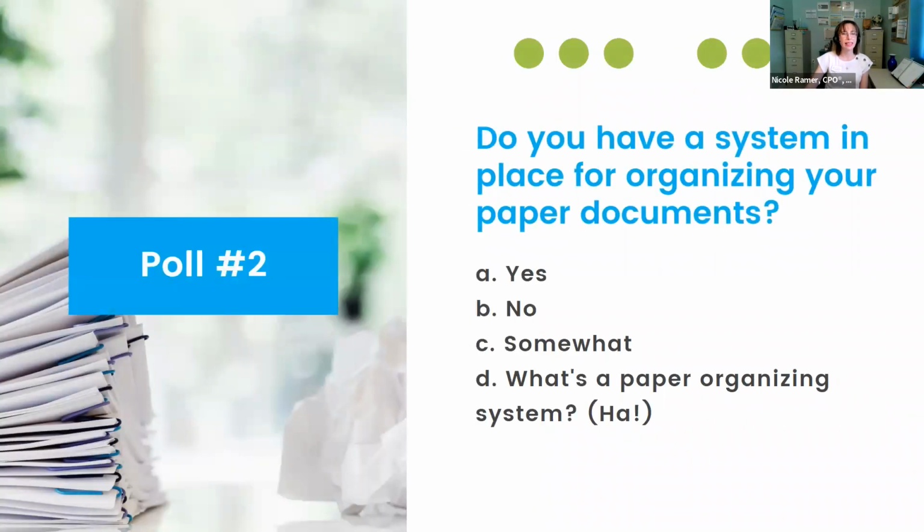Okay, so now tell me, do you have a paper processing system in place? Just tell me yes, no, somewhat, or again, what is a paper organizing system? I'll just give it a couple more seconds. Donna has no formal process. Evelyn says no. Okay. Somewhat is Mary's situation as well as Shirley's. Corinne's as well, but hers is not simple and convenient enough. Right. Very good. Well, let's get you guys there. Thanks, Stormy. You too.